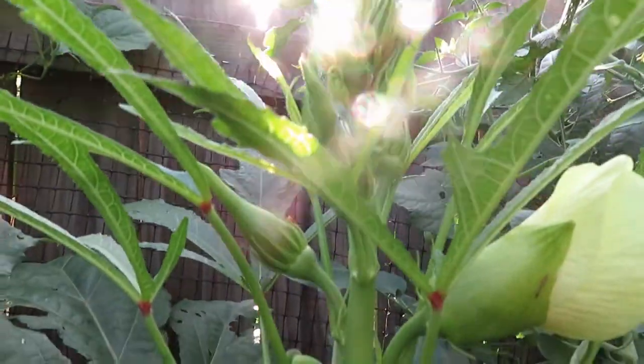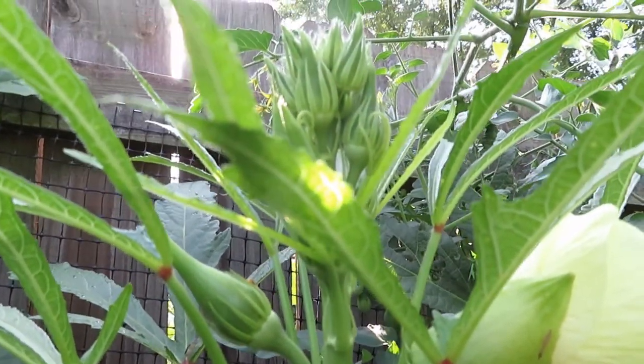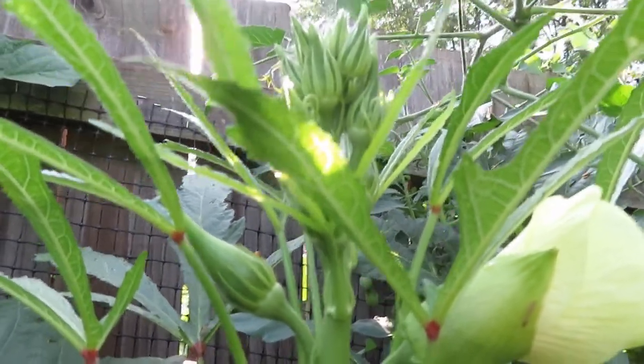This one's kind of in the way, so sorry about that. But yeah, there's a lot of okra still to come.